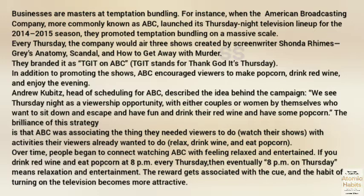For instance, when the American Broadcasting Company, more commonly known as ABC, launched its Thursday night television lineup for the 2014 to 2015 season, they promoted temptation bundling on a massive scale. Every Thursday, the company would air three shows created by screenwriter Shonda Rhimes: Grey's Anatomy, Scandal, and How to Get Away with Murder. They branded it as TGIT on ABC. TGIT stands for Thank God It's Thursday. In addition to promoting the shows, ABC encouraged viewers to make popcorn, drink red wine, and enjoy the evening.